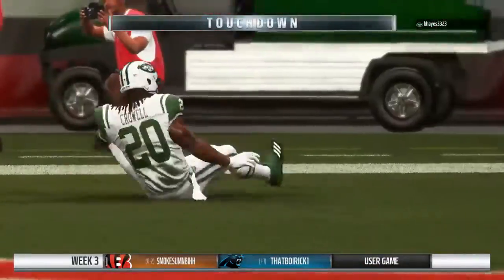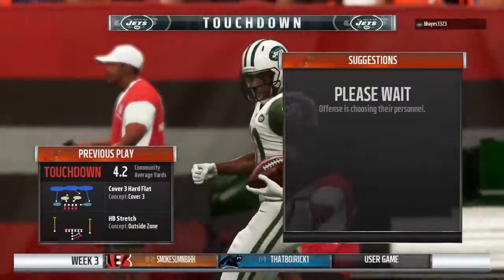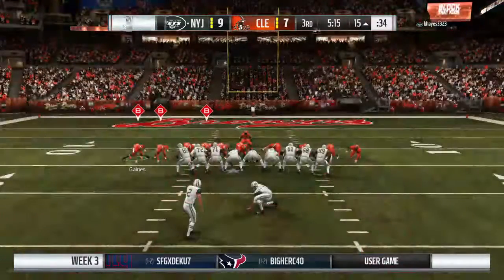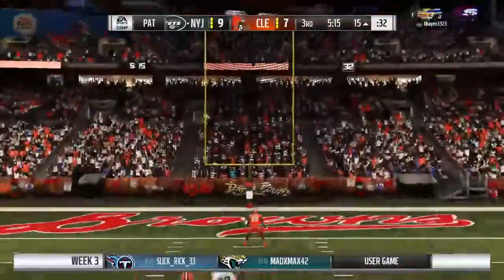And all the way in. Touchdown, New York. Isaiah Crowell, his 2nd touchdown on the season. And the Jets are able to strike for 6. Well, pardon me, that was another explosive run.